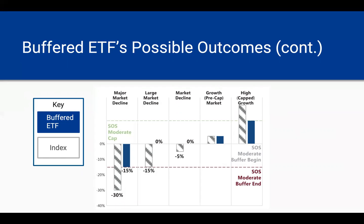Now on the upside, if the market was to grow over the next 1 year period, if the S&P 500's up, say 5% right here, then the buffered ETF will also be up 5%. You get to participate in this growth. Now say we have a really good year. Say it's the year 2020 after the COVID crash. Say the market grows 15%. I'm not quite sure how much this actually is, but you only get to participate in this capped amount. So this would be this 10.3% line here. You only get to participate up to this level.